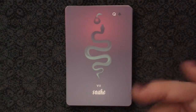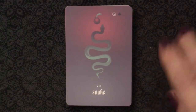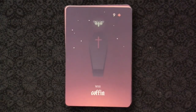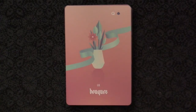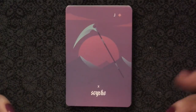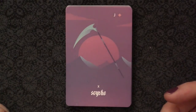I never like when it goes to the Garden of Eden immediately with the snake, although it's very appropriate to the time in which Lenormand was brought out. Here we have the coffin with a lunar moth, which I think is awesome. But again, it's a coffin, it's very clear. Beautiful bouquet. Beautiful scythe. I do like my scythes to have some wheat in there, that sense of harvest. I don't feel that harvest, although that could be a harvest moon.